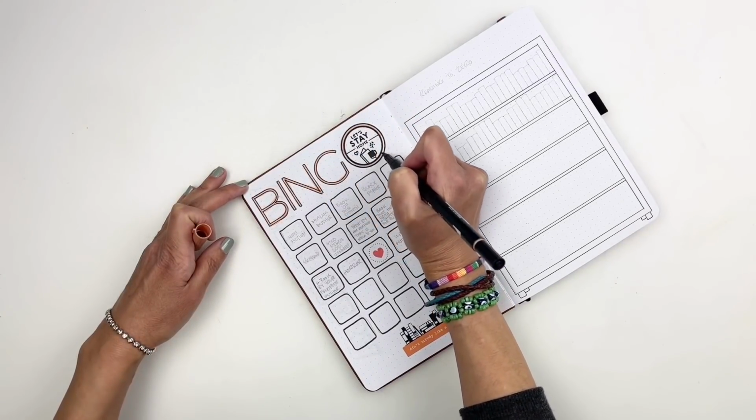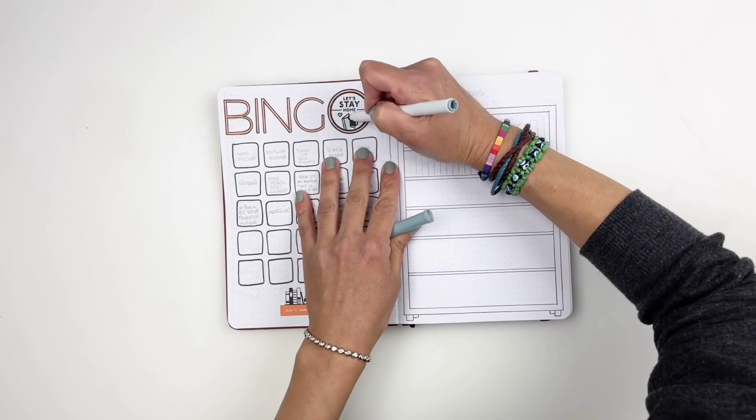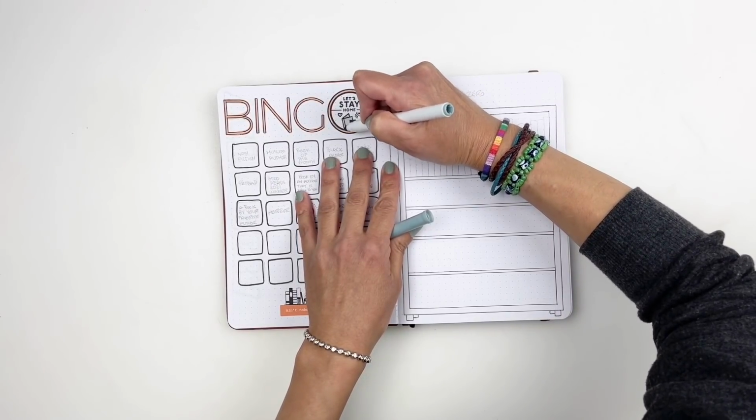I just didn't want to sit here and do this while I'm recording. But like I said earlier, I will add photos at the end of the video finishing up all the spreads.